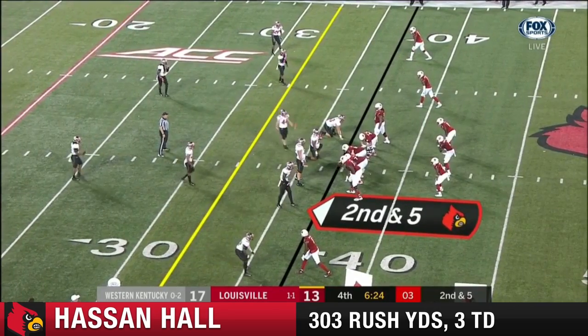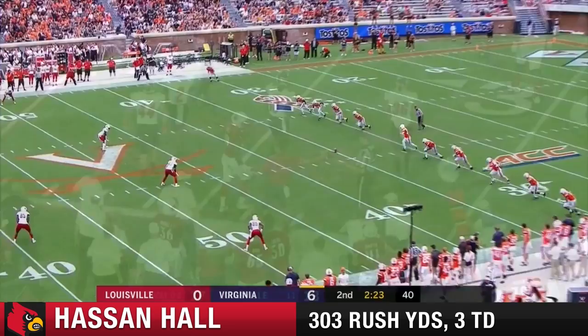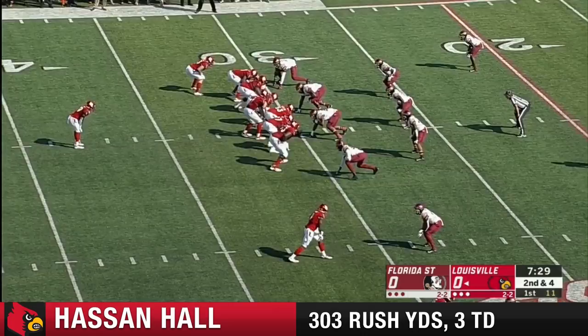Hate a claim of this magnitude. This time Cunningham hands it off. Nice changeup for a guy who's listed on our charts as the third string quarterback. Rajay Burns, or Hassan Hall, 19, working his way up the near sideline. And Bobby Petrino told us yesterday, Hassan Hall can run. Hassan Hall is the lone setback, and he'll get the carry.